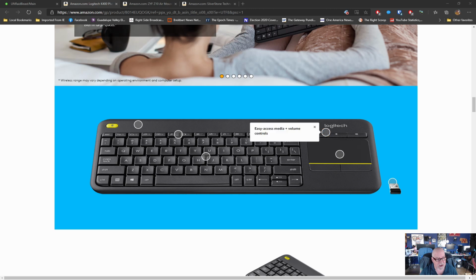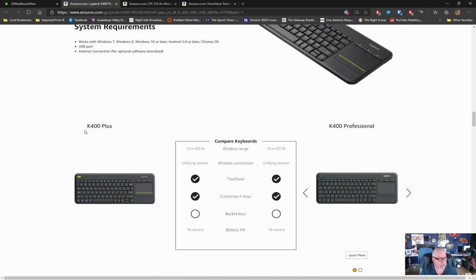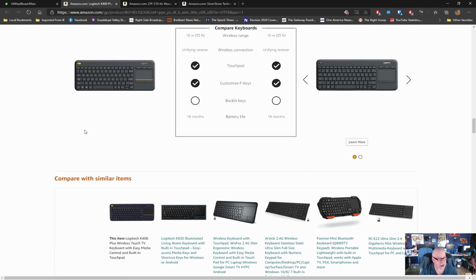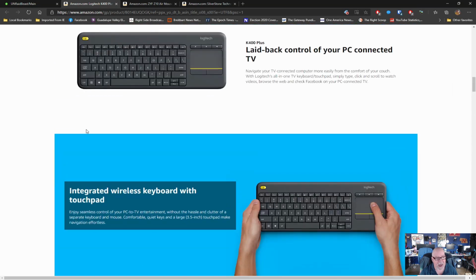I like the fact that I can turn the volume up and down. I have a mute key. Let's see if you can see it right here. Yeah, it's very easy to use. Like I say, the only complaint I have is that the keyboard is not backlit.